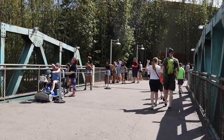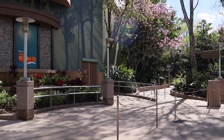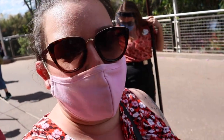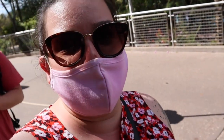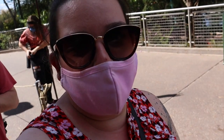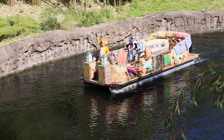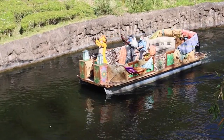So for Everest, the line starts all the way at where the Nemo musical used to be. So you walk, I don't know, probably about 5 or 6 minutes before you even hit the end of the line. But like I said, it does move pretty quickly, so I wouldn't stress about it too much. Just expect to walk a little bit more than you're used to. We got lucky in line and we get to see a cavalcade. Simba and Rafiki.